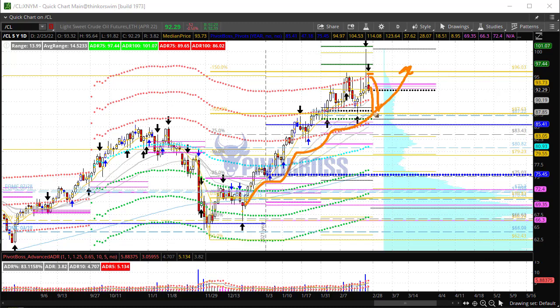So while we could see a little bit of a pullback here, remember this market continues to trade between 86 and 96 until proven otherwise. So we could see a drop as deep as 86 here, and that could be an opportunity to bring it back to 96 as it continues to trade in this range. A failure to hold 86 opens up 76 as the next key level below.